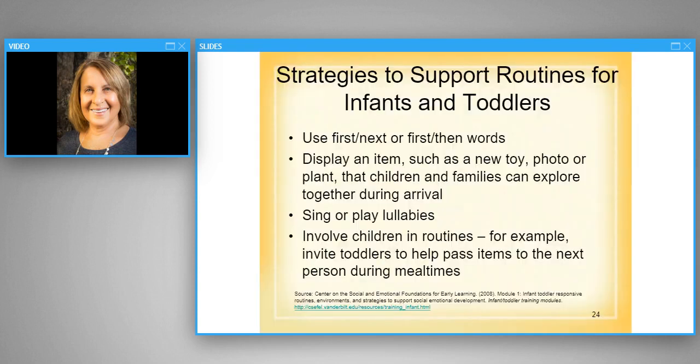The pyramid model suggests several strategies as ways to support each child. Use first, next, or first-then words, such as, "First we put our coats away, and then we can take out the toys." Familiar items from home can really help reluctant children transition into the program.